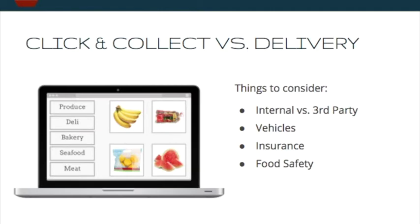So some things to consider if you do want to do delivery, if you would staff that internally, or if you'd use a third party such as Instacart or Shipt. You'll have to think about vehicles if you want to do it internally. With that comes insurance. Another thing to consider with delivery is food safety.